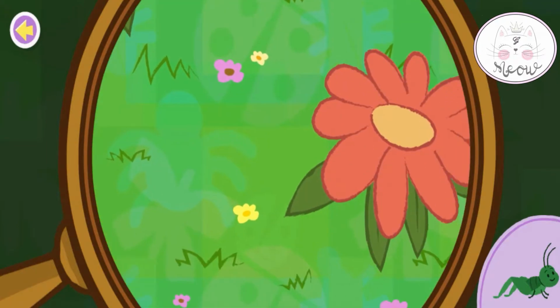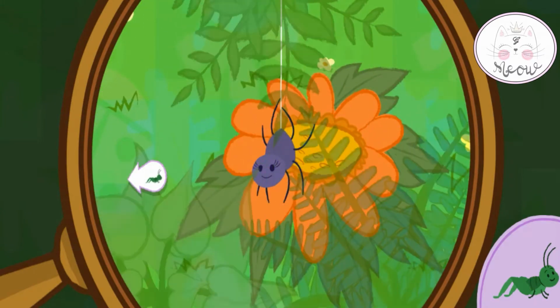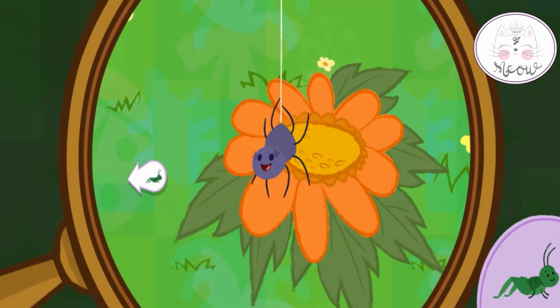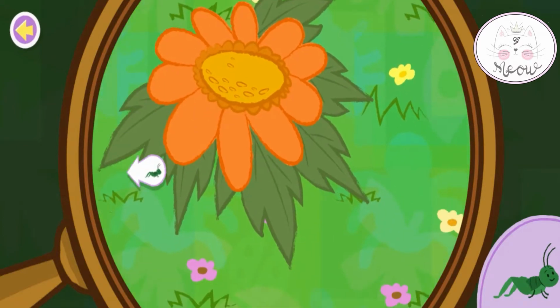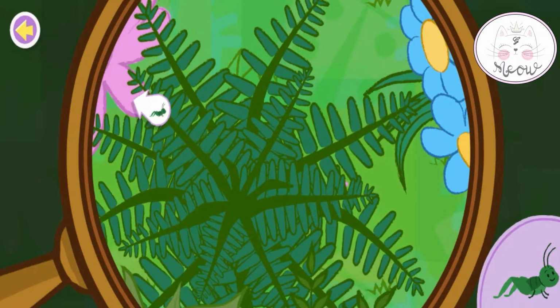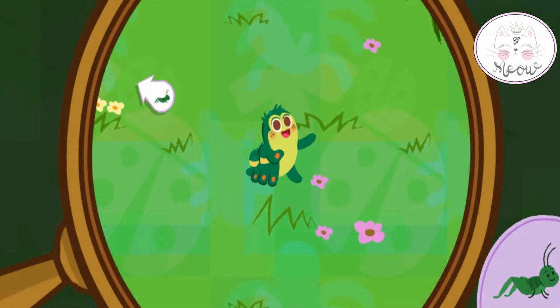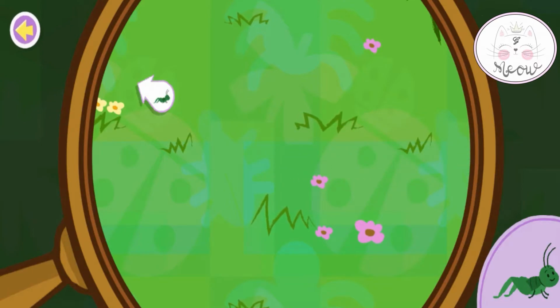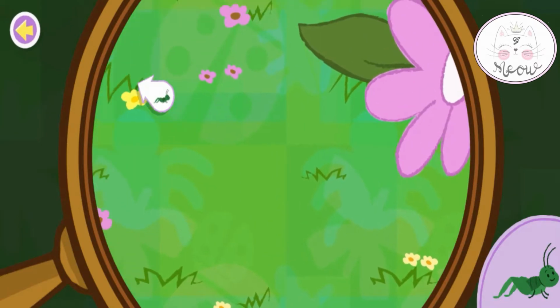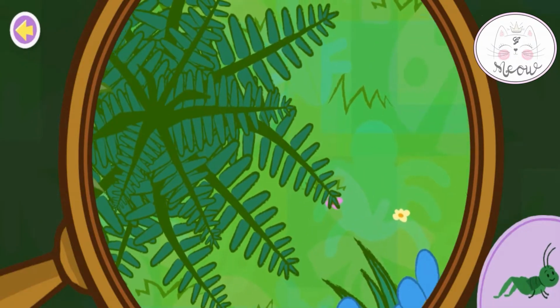Nice searching. Look, a spider. Fun fact. Spiders spin webs to catch food to eat. Keep looking for the grasshopper. Oh, it's a caterpillar. Fun fact. Some butterflies sleep through the whole winter. In caves, under leaves, inside houses, and other safe places. Keep looking for the grasshopper.